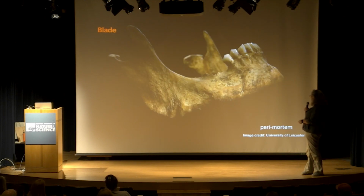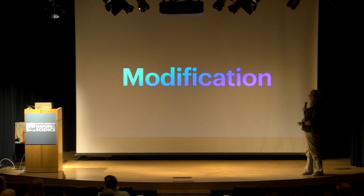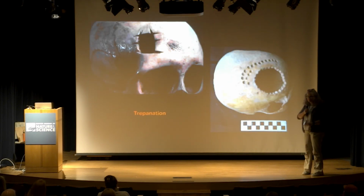Perimortem, so this is Richard III, the king of England, and he was stabbed in the Battle of Bosworth Field, and he has a number of pretty unfortunate injuries all around him. Here's another blade wound. More than one of them was fatal, so he sort of had a rough go of it. Modification: we have always been doing surgery on skulls.